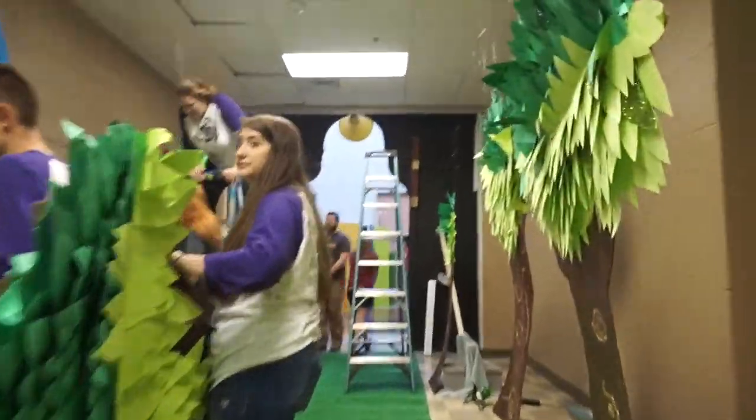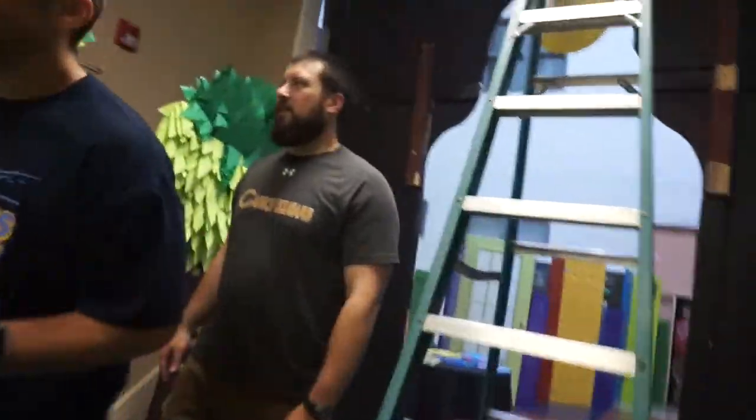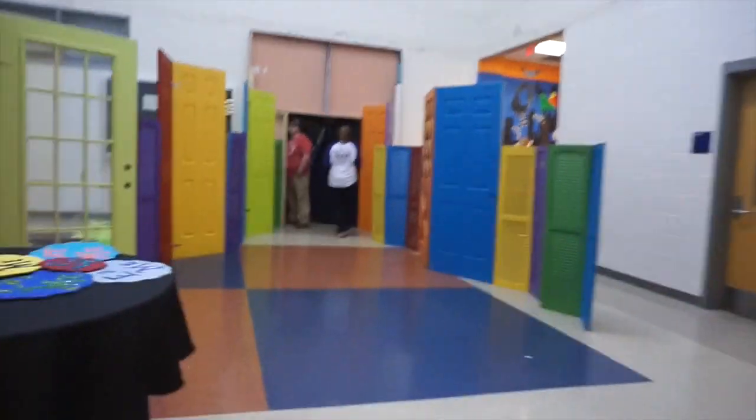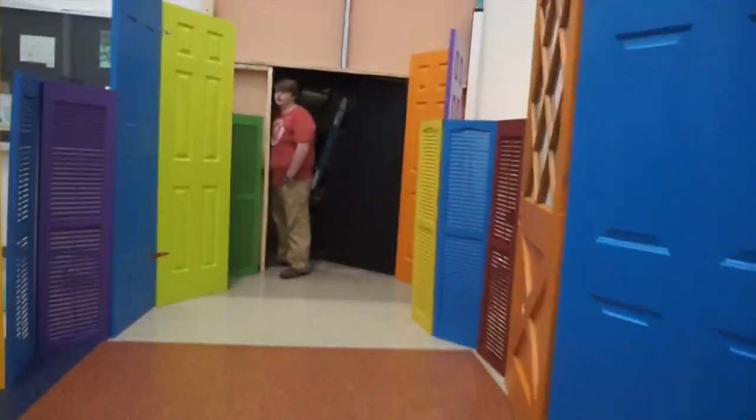And every year we build it at school, because we have this huge atrium. It's like two levels, and the dance floor is on the first story, and the second story is games and stuff. And this year, we decided to build during school hours.